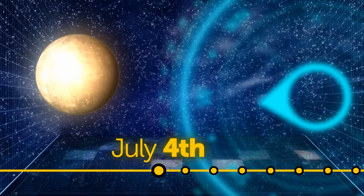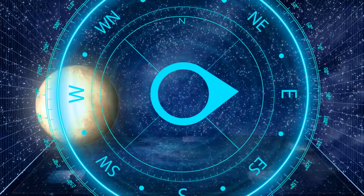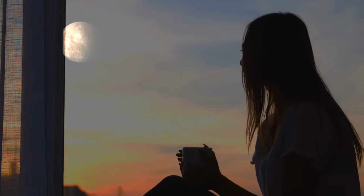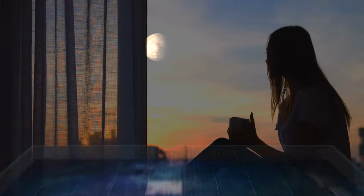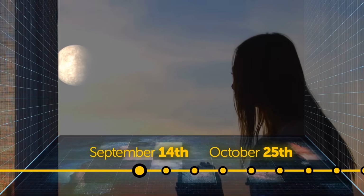This happens again during the 4th of July, but this time you'll have to look to the east. You might need a compass. Start your celebrations early in the morning, just before the sun rises, with a gorgeous view of Mercury, and of course a cup of coffee in your hand. If you still don't catch it then, try September 14th or October 25th.